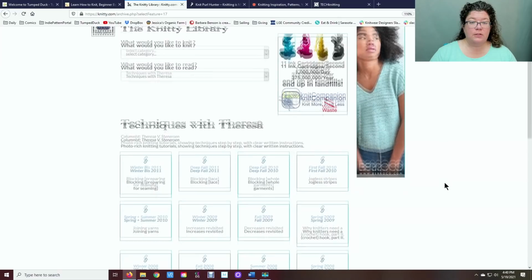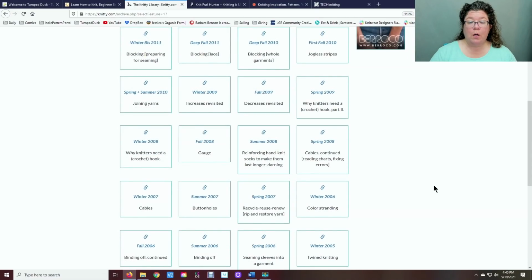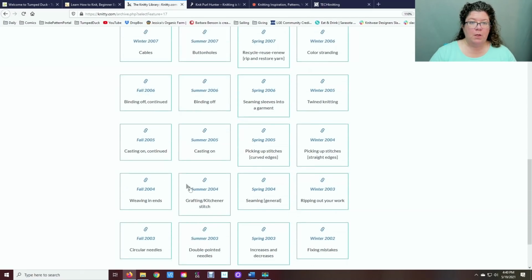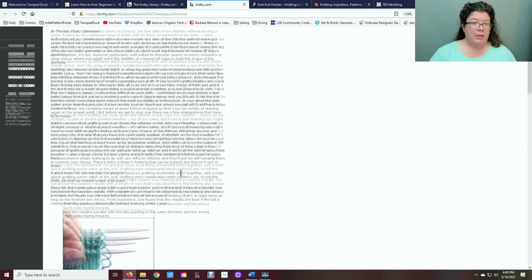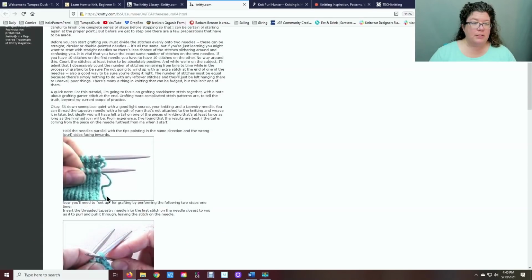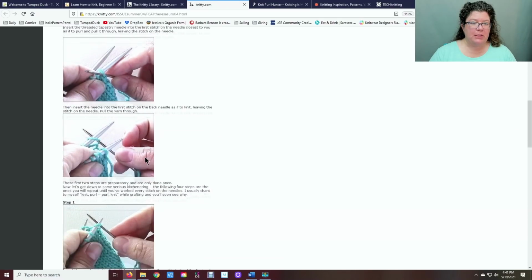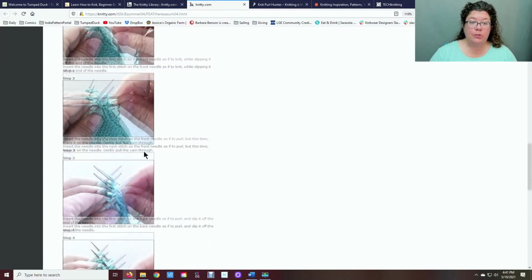And you can look here and see all of these different articles. So we're looking at blocking lace, blocking whole garments, jogless stripes, joining yarns, gauge, color stranding, buttonholes, binding off, casting on, Kitchener stitch. I use this Kitchener stitch information all the time because there's this written information and then step-by-step photos. So if you're not a video person, although if you're watching this, you probably are, you can look at these stills. And I actually like these because I can look at them and I don't have to worry about it. It walks me step by step through how to do the Kitchener stitch.